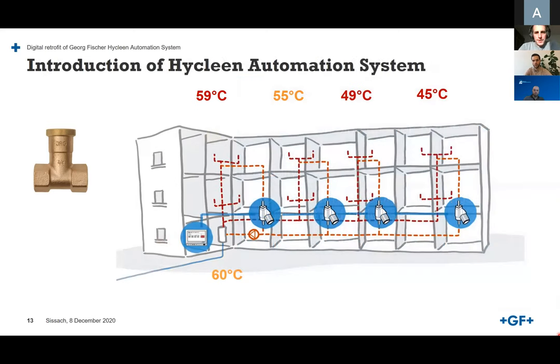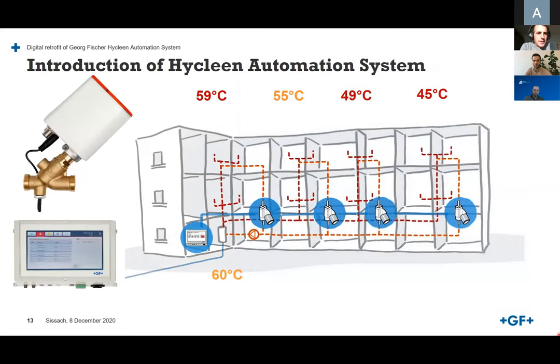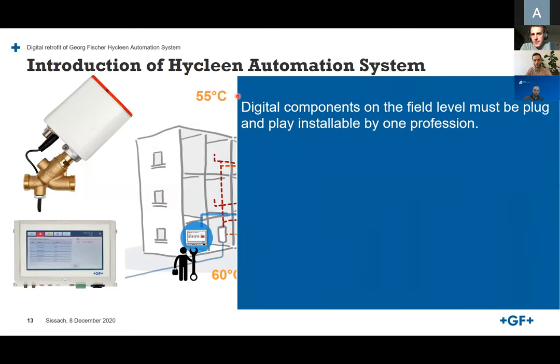So what have we done in the first step? We just replaced this mechanical valve by an electromechanical valve. We added a gateway to control these different valves to be able to really steer these different circulation loops from a central place. The benefit of this is you can now send the plumber to one single place and the system will automatically balance your building to a proper temperature. So one outcome of this was digital components on the field level must be plug and play installable by one provision.